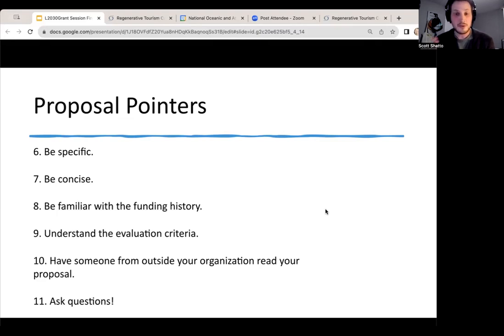Have someone from outside of your organization read your proposal to make sure that it makes sense. This is a really important one, and it's really easy to do. Just have some extra eyes that aren't familiar with your project or your organization review it. If they're confused, it means that you might need to make things more specific or explain things in a different way. Getting a different set of eyes on your proposal can be really helpful.